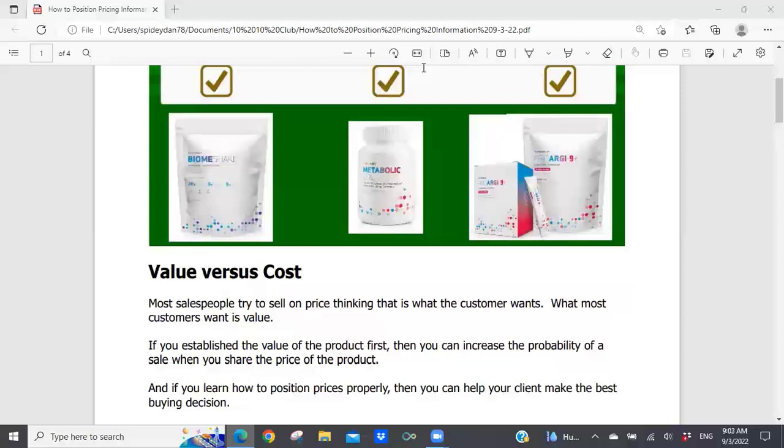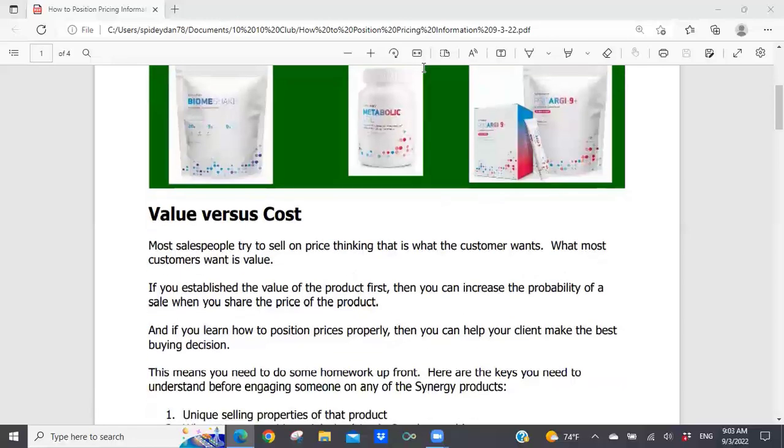Now, as you can see from what I've got on the screen, most salespeople try to sell on price, thinking that is what the customer wants. What most customers want is value. So if you establish the value of the product first, then you can increase the probability of a sale when you share the price of the product. And if you learn how to position price properly, you can then help your client make the best buying decision.